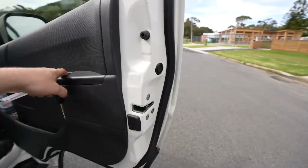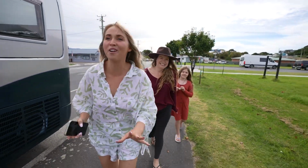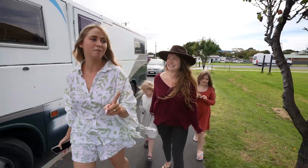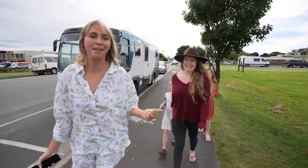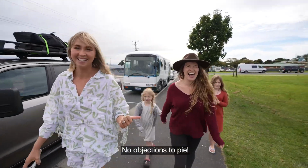Film or doing it. So since they all arrived in Australia, I've been wanting them to try an Australian pie. And here in Tassie, you need to try one which is a scallop pie. And I found a little bakery, so I'm basically making them come and eat pies with me. We're not objecting. Yeah. No objections to pie.